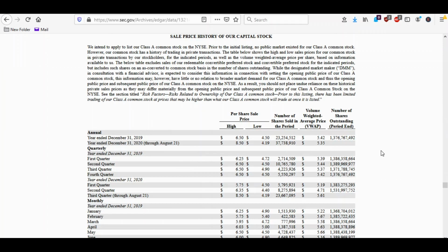Now, one thing to look at if you're trying to figure out what the stock is worth, here is the history of the sale price of their stock. These are private sales between individuals, not on an exchange. And you see that the year ended December 31st, 2020, which we haven't gotten to yet, but this is through August 21st. The high price was $8.50, the low price is $4.19. The VWAP, the volume weighted average price, which means most of the volume traded around this price, $5.35 on 37 million shares sold in this period. Don't expect you're going to get $5.35 a share when this IPOs, or even $8.50. Obviously, these guys are insiders that did these trades, and they expect to get a lot higher valuation than that when they do the IPO.